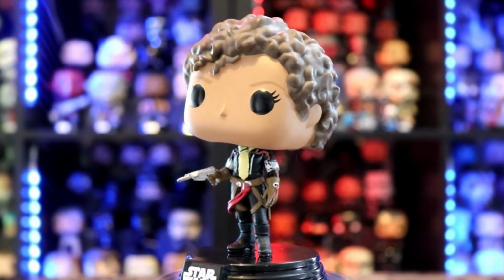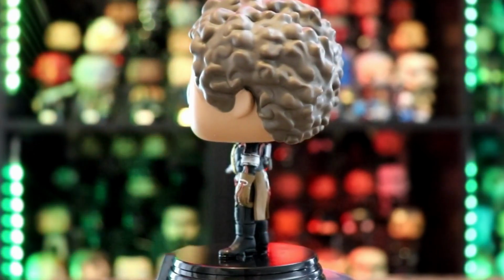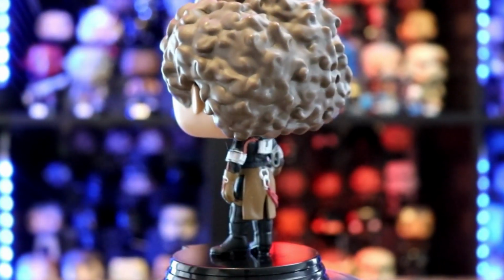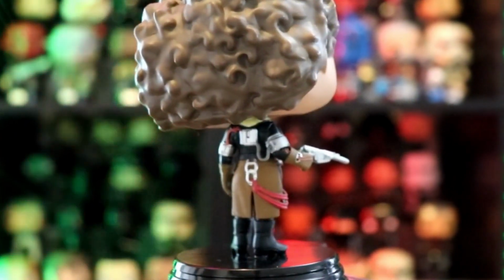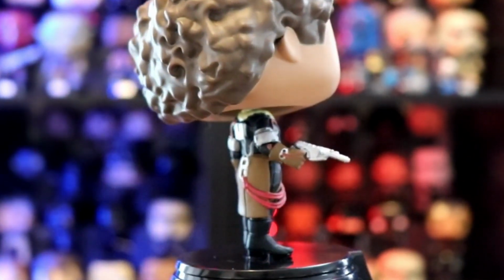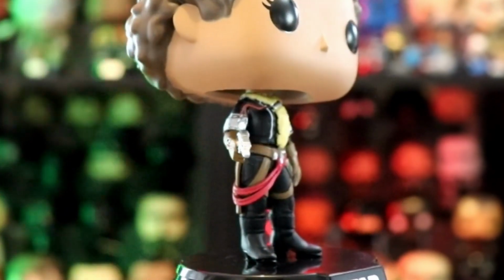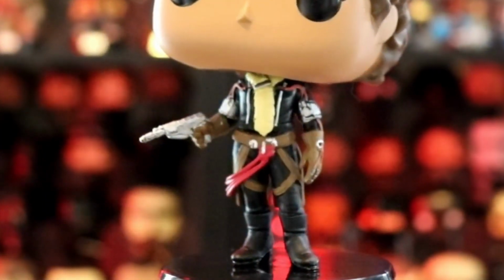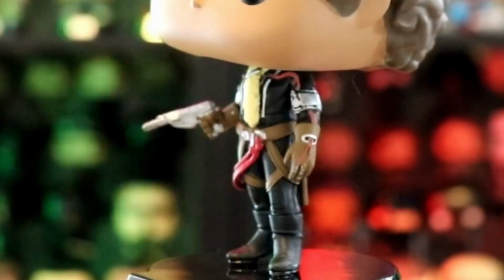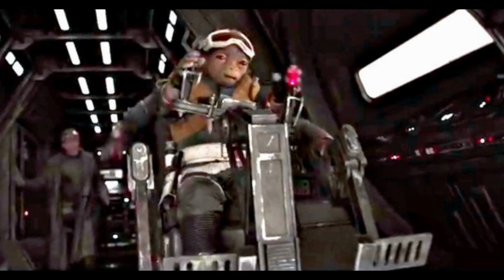Number 243, Val. A very simple look, but the detail to her clothing is what really stands out. As you can see, the yellow with the red and then the brown that goes around the waist and the thighs is definitely something that's going to stand out to you. Even on the gloves, you got a little silver and red that leads all the way from the shirt. Even on the back, it then leads into the other hand that holds the blaster. Very interesting how they did that. Can't wait to see what that's all part of in the film, or is it just part of her attire.